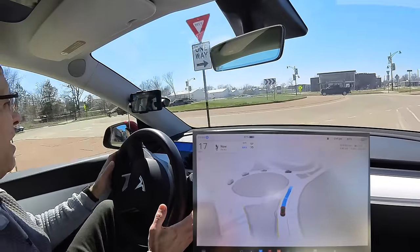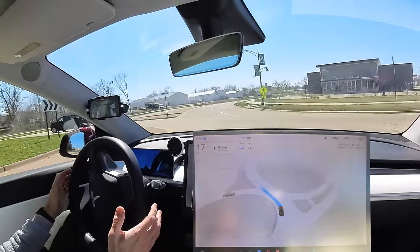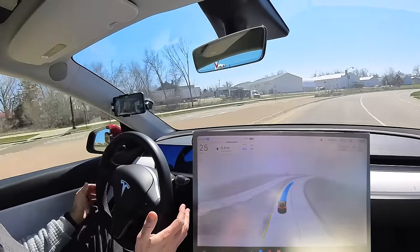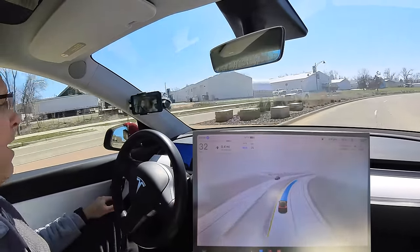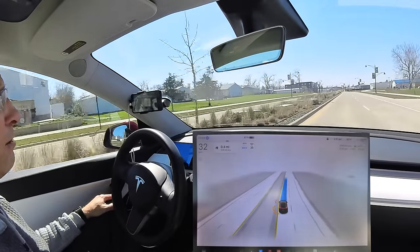Again, be ready to take over, but I am not driving. And just like that, it handles the roundabout absolutely perfectly, and by my estimation, better than a lot of human beings know how to handle roundabouts.